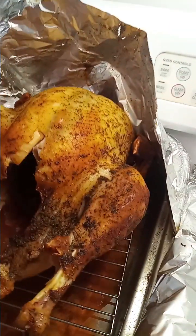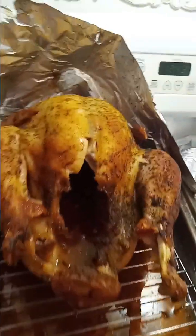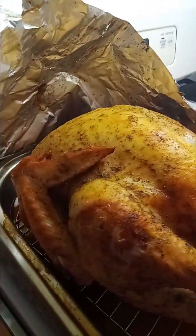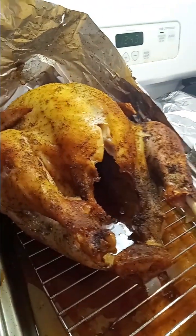Because I literally just took this out of the oven, I am going to cover this back up and I'm going to let it sit here for half an hour to let its juices recirculate, or whatever it is that they say. And hopefully she will be delicious.